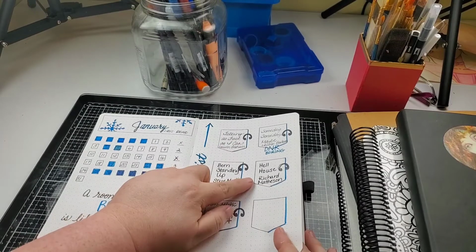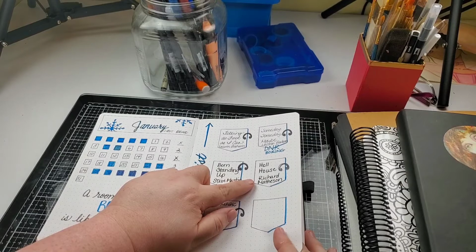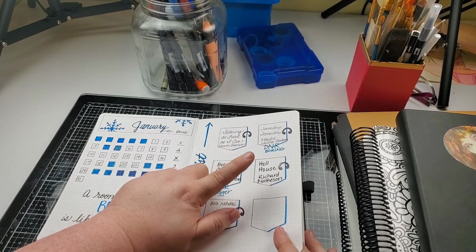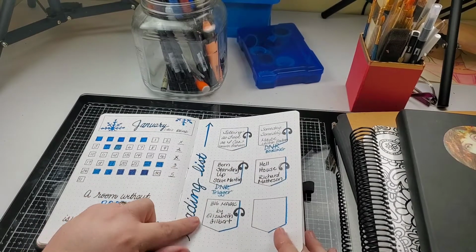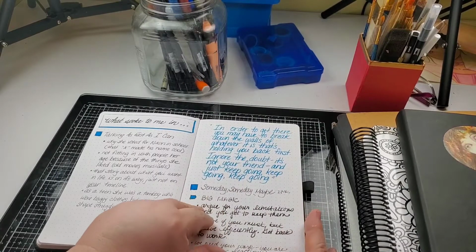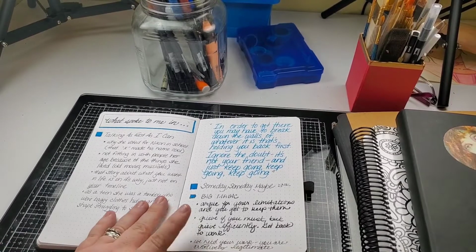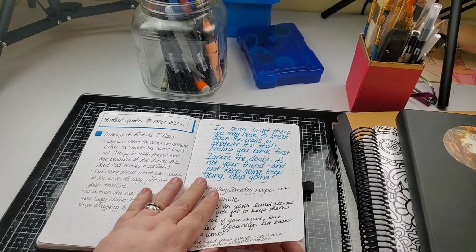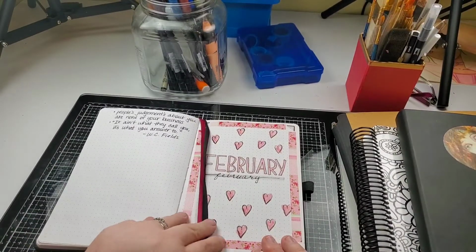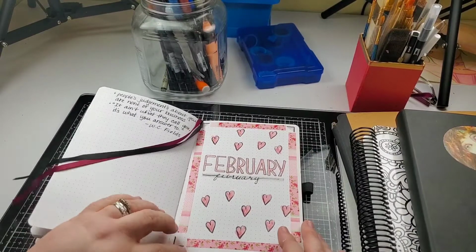Then I read Hell House by Richard Matheson, which was really good. But I have some issues with Richard Matheson, which I will not share here. But issues. And then I read Big Magic by Elizabeth Gilbert. And then this is a page where I can write down quotes or whatever spoke to me in the book that I was reading, which was really good. And then we start off with February. Oops.